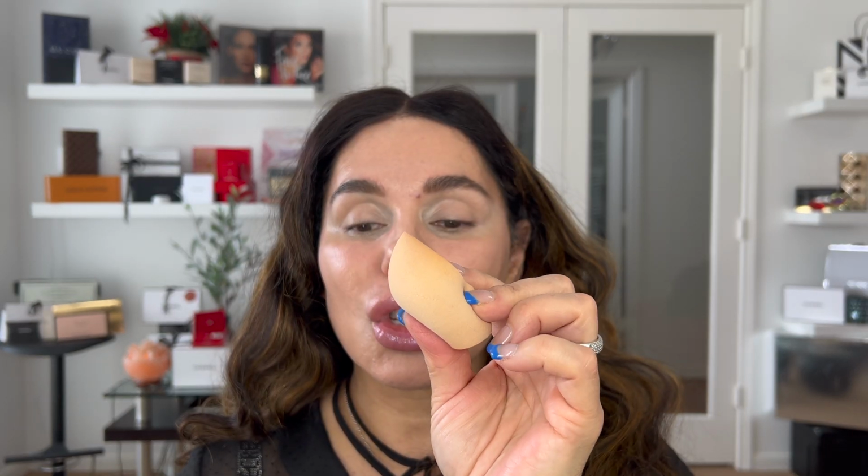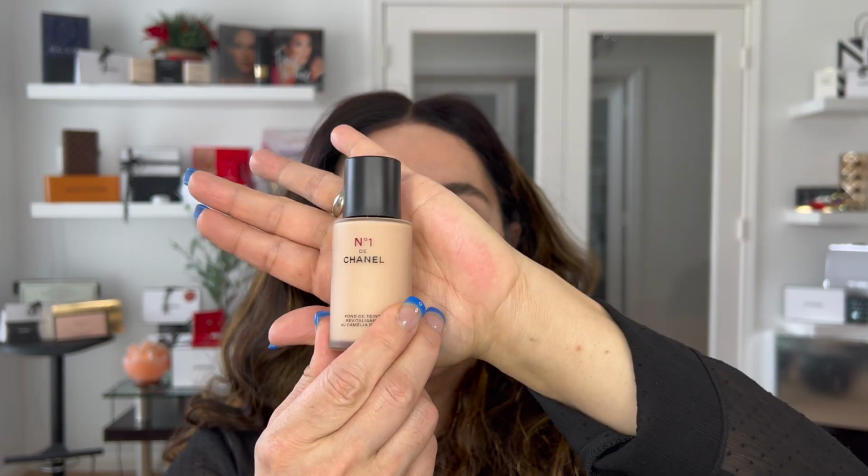So I'm waiting for the product to set on my skin, and I did apply on my lips just a regular lip gloss from Pat McGrath. After applying the foundation, I did work with the Makeup Forever sponge. I didn't wet the sponge, just to even the foundation, even though I don't need it, because once my Chanel Number One B20 neutral sets on my skin, oh my, it's so even, it's so seamless that literally I don't have to do anything, okay? Just wait until the product completely sets.